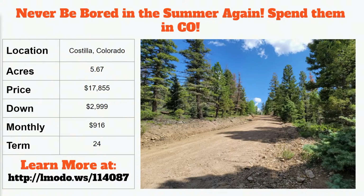$17,800 is the asking price. I'm wrong, Teller is west of Colorado Springs. Sorry about that. So you've got $17,855. Down payment $3,916, and the monthly price is for 24 months.